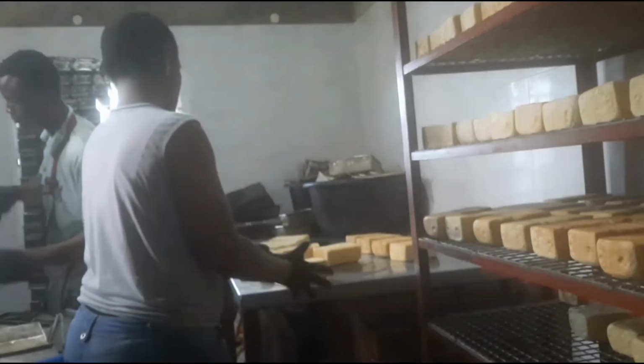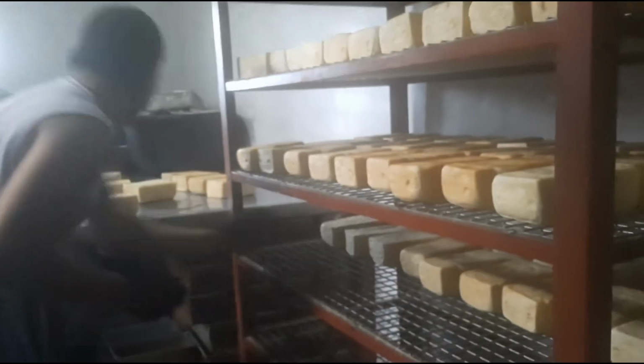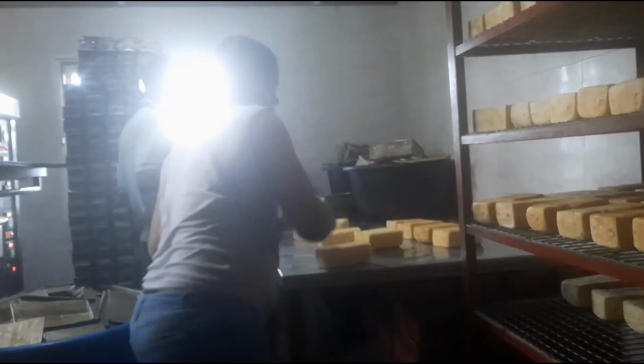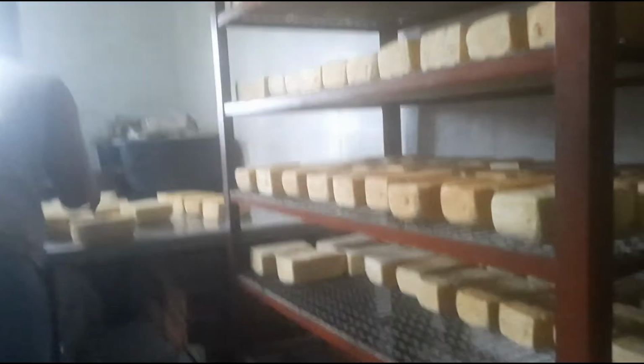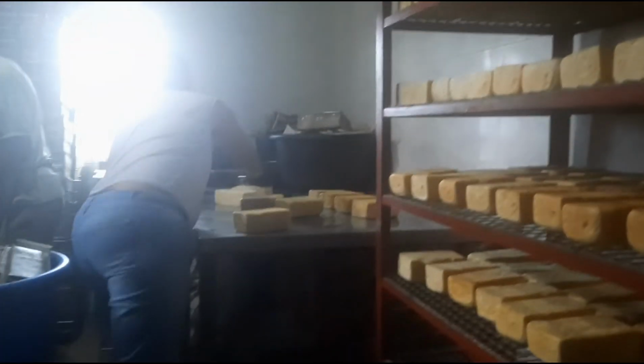Okay, so you can see the bread is ready. We put it in the oven and it baked for, after proofing, sorry, I skipped that. You keep the bread to proof, and after proofing, next it goes into the oven. It usually bakes for like 25-30 minutes, sometimes let's say 25 minutes.